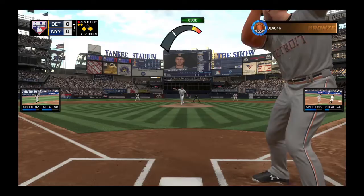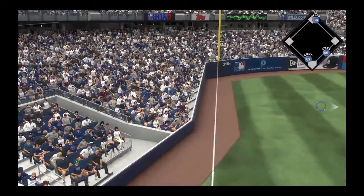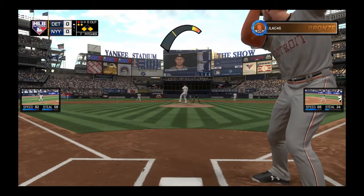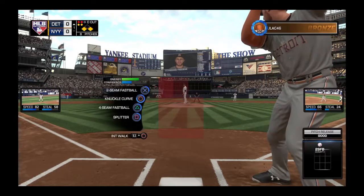Working for the punch out and the offering. Swing and a line drive, but this is foul near the seats. Ready on 1-2. Fastball stays way up that time for ball two.